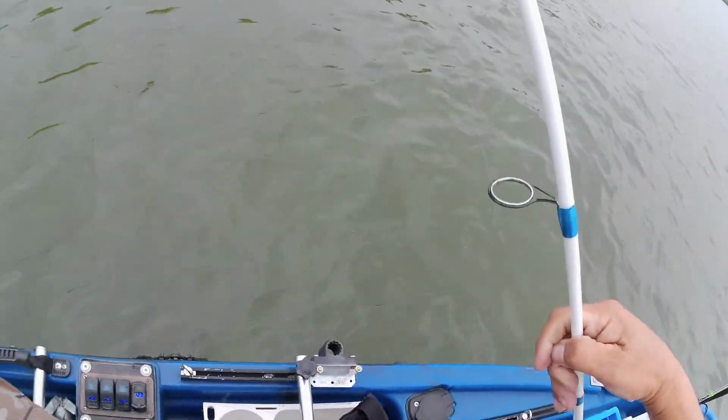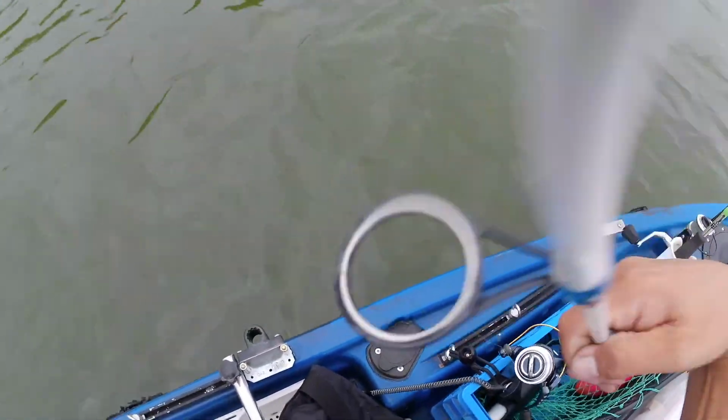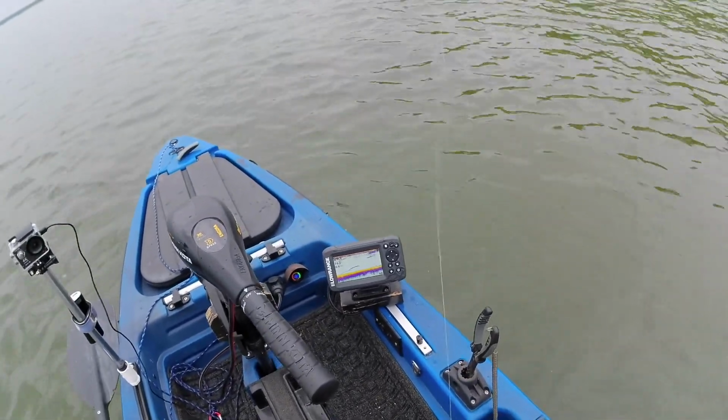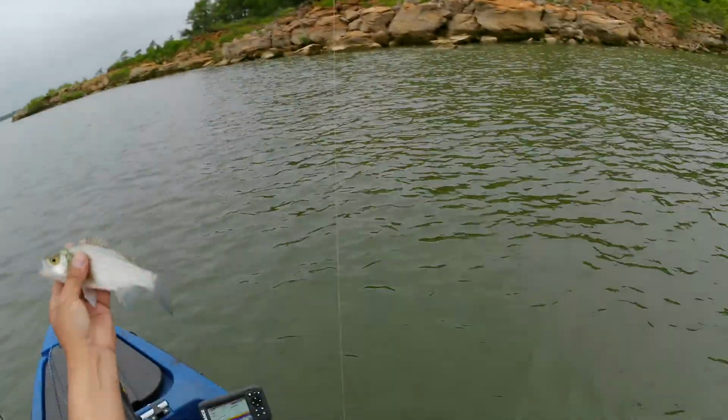Yep. I haven't set up my right side rod holder. Little buddy. Well, there's our first, so we're not skunked anymore.